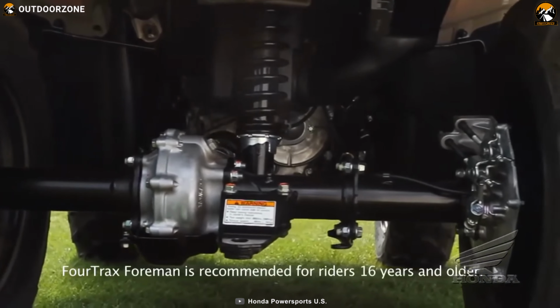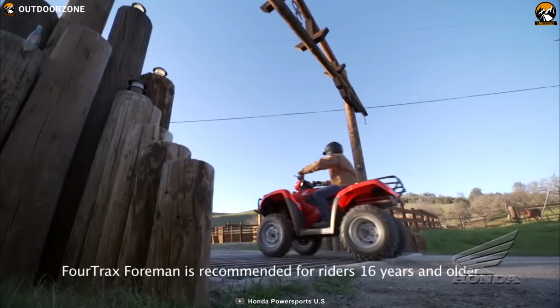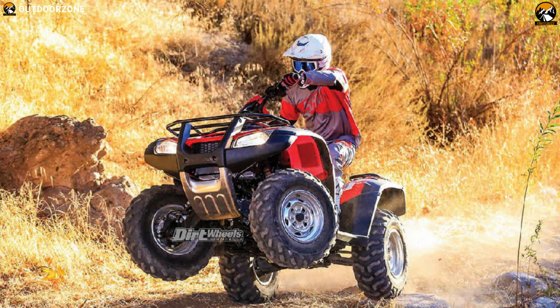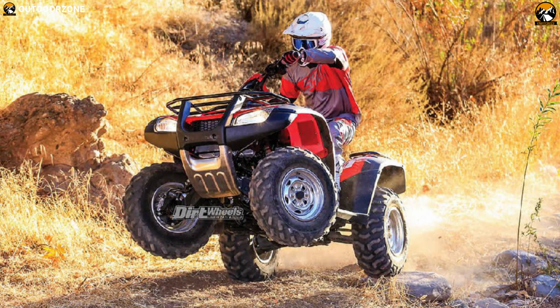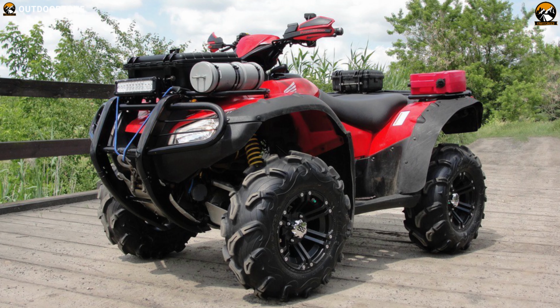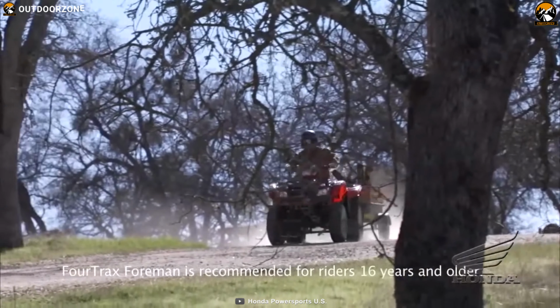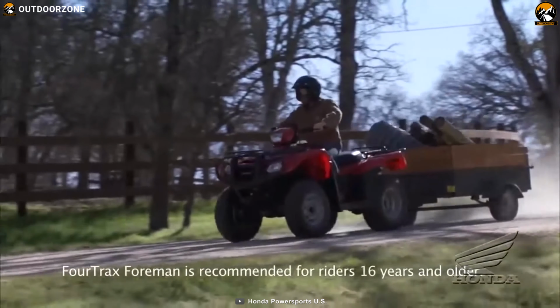Equipped with dual hydraulic disc brakes on the front and a single hydraulic brake on the rear, it delivers instant braking power when it's needed the most and ensures a safe ride every time. Thanks to the neodymium magnet stator design, the powerful ACG produces a sufficient amount of electricity so that you can run more Honda accessories.